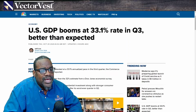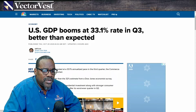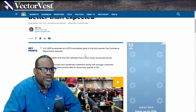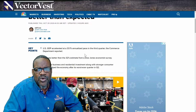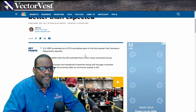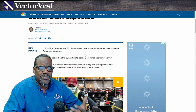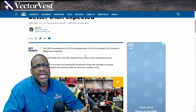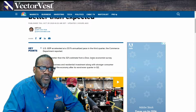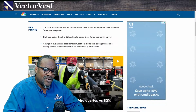And the last story is about the GDP again, 33% in quarter three, better than expected. I think it was expected to go up 31. We went up 33, so it wasn't much higher than anticipated. So yes, I like the bump up. It wasn't way out of line for what the anticipation was. The anticipation was that it was going to be about 31. It finished a couple of percent higher. That's better than the 32% from the Dow Jones Economist survey. So GDP is a good thing, shows recovery.